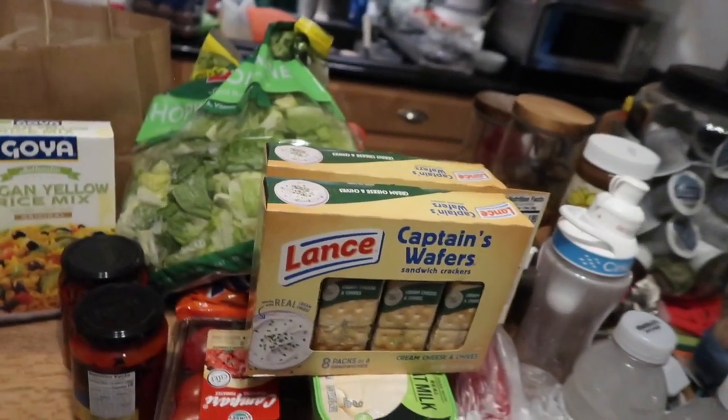Captain! Fun fact, my uncle was an actual captain of a boat. Actually, he'd be angry if I said that right now, because it was a ship. A boat goes on a ship. It was a big ship. So, yeah, Captain Nick, this is for you.